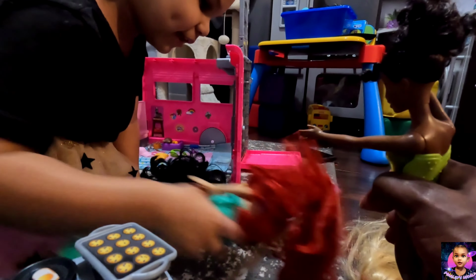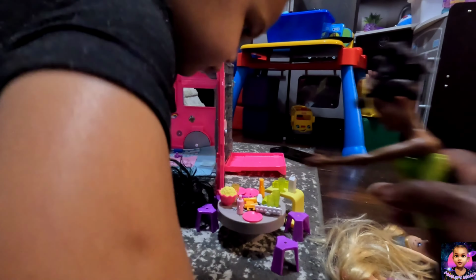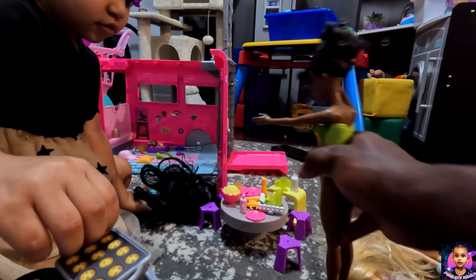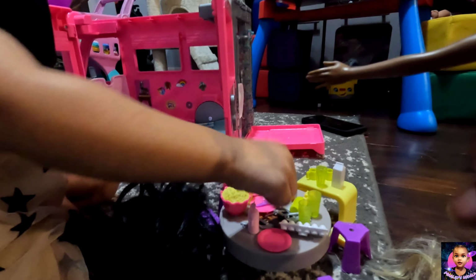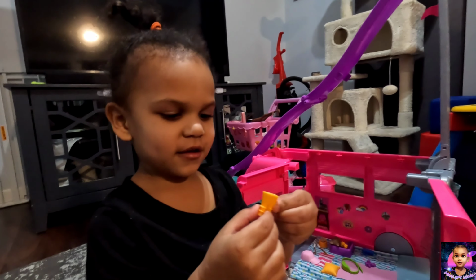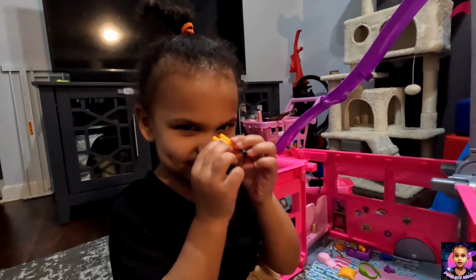We got some popcorn over here on the table. Ooh, yummy! And then we have some cakes in there. We got drinks. We got some eggs. We got some milk. We got some juice. We got some binoculars over here. So when we want to see far, we put those on so we can see. I thought you meant these little cups. No, those are binoculars. So you see things far away up close.